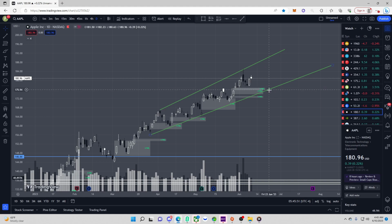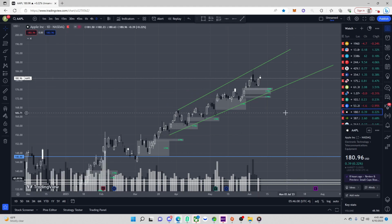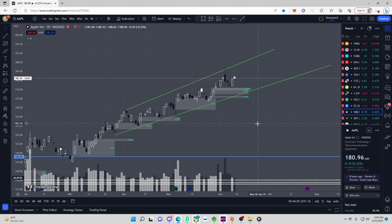I'd rather wait for the breakout to happen on the 174 side of things when we break these few bullish FVGs over here. And yeah, that's what I'm looking at for Apple. I mean, just the breakout and the trend. That's about it.